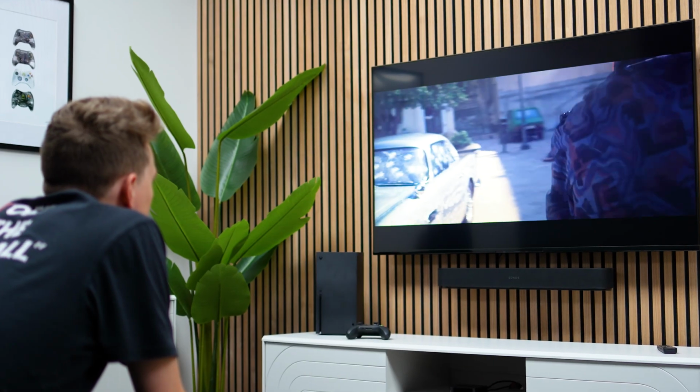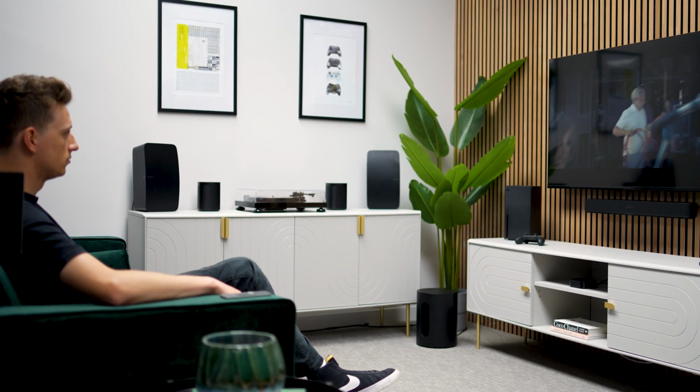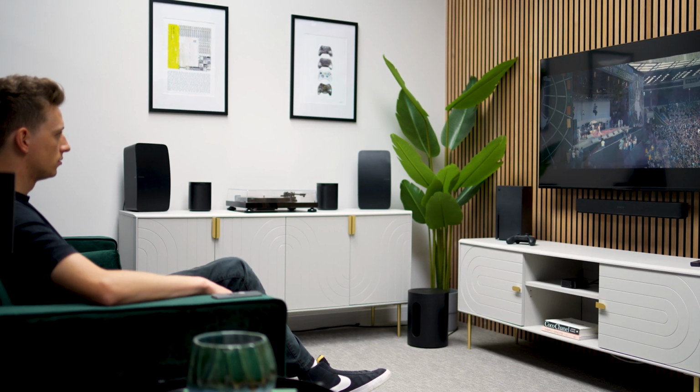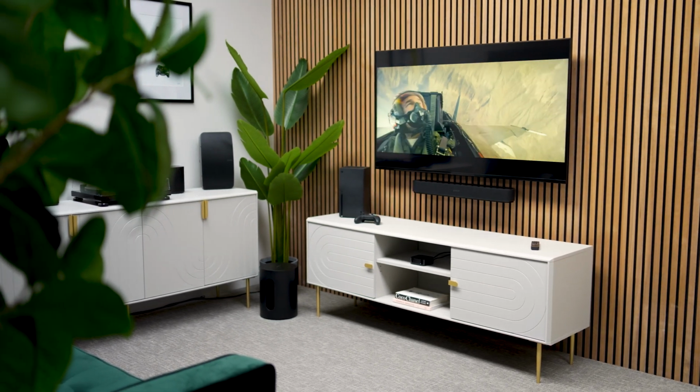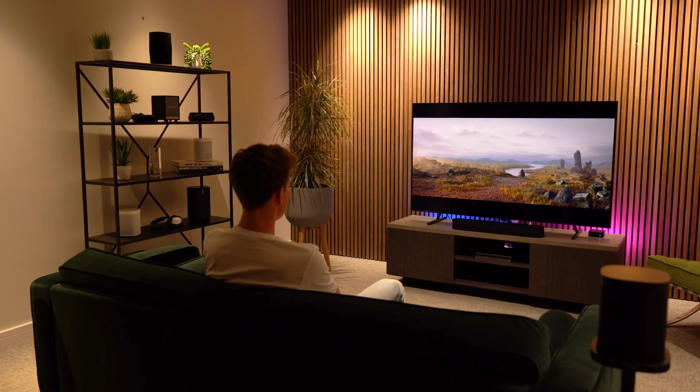However, as the Beam doesn't have dedicated upwards firing drivers and therefore offers simulated Dolby Atmos, those craving a more immersive soundstage which puts you in the center of the action with the audio coming from all around you will prefer the effect you get from adding a pair of rears.